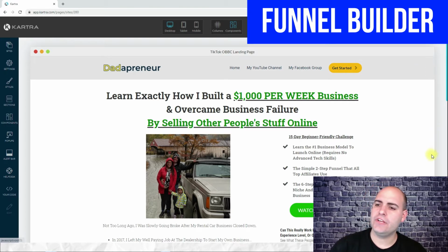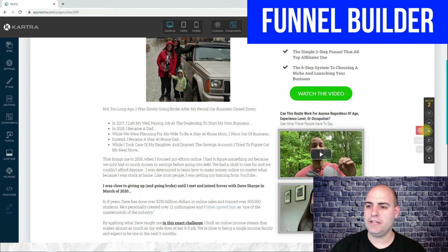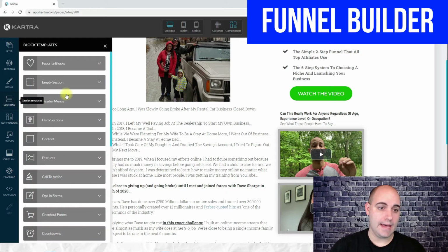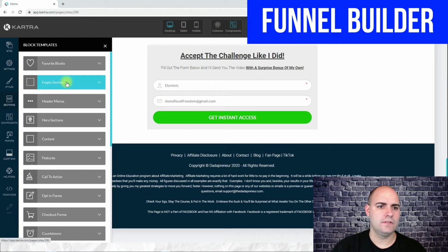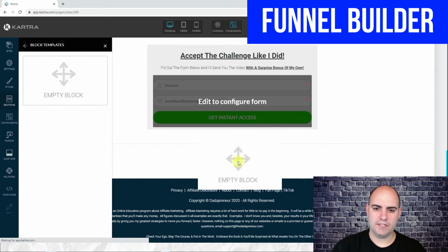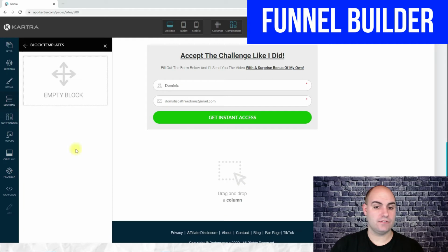So sections are here on the side. If you scroll down here, these are your main controls for the section of the page. And if you go over here, you can actually add sections. Let's go to the bottom here. I don't want to mess up my funnel. If you want to custom build, you can just drag and drop, and you can put an empty section. And then you're going to have a blank canvas to create on.